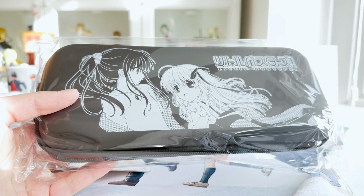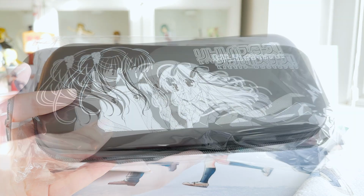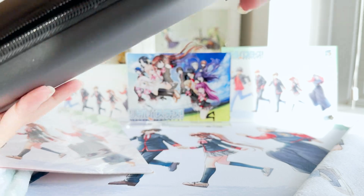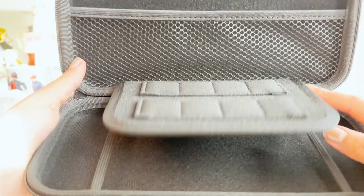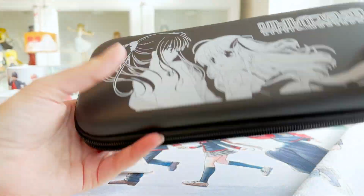Something else Little Busters related, this is actually the Komari ending illustration. This is pretty much the perfect size for a Switch, really, or anything you want to put in here. It doesn't necessarily have to be a game, but it does have the slots just up here for game cartridges, so I thought I could make use of this and bought it.